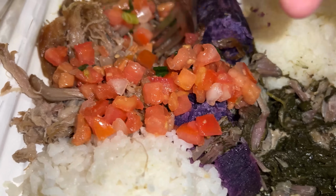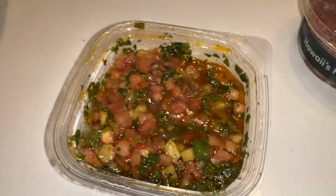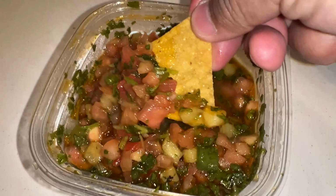Again, they only have this every Friday, but I think they have these dishes every single day. So highly recommend going down there. If you want something really affordable or a lot of food, go there and get these porks. Also the salsa.